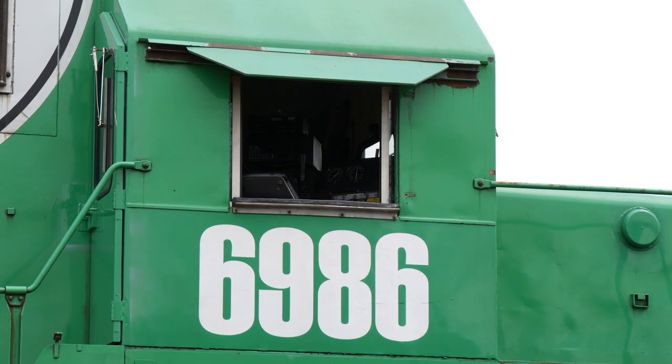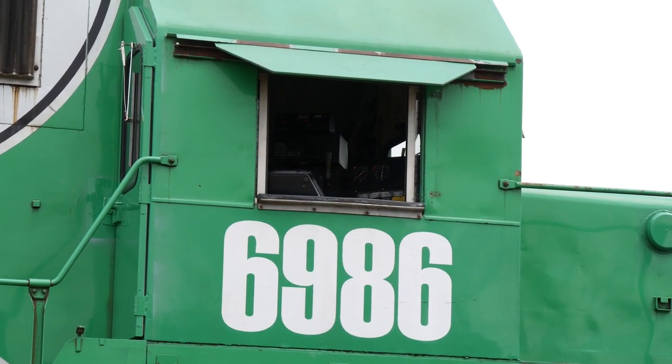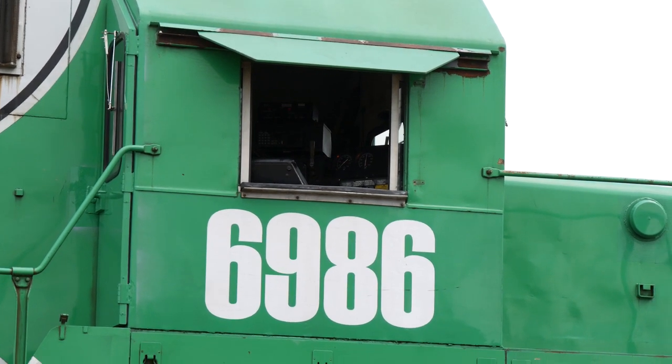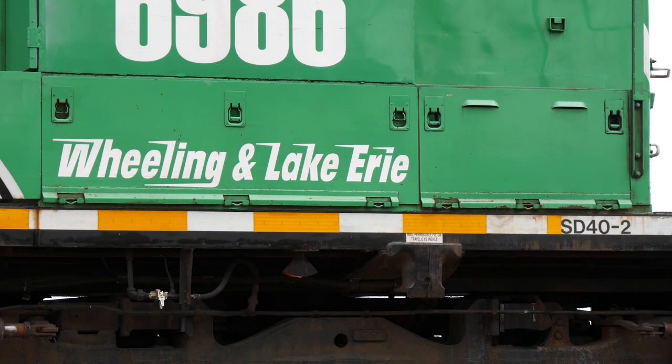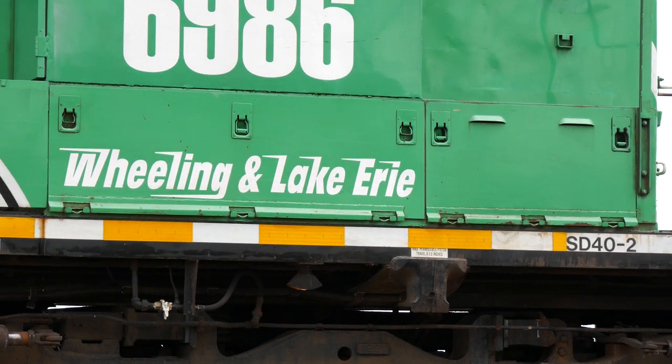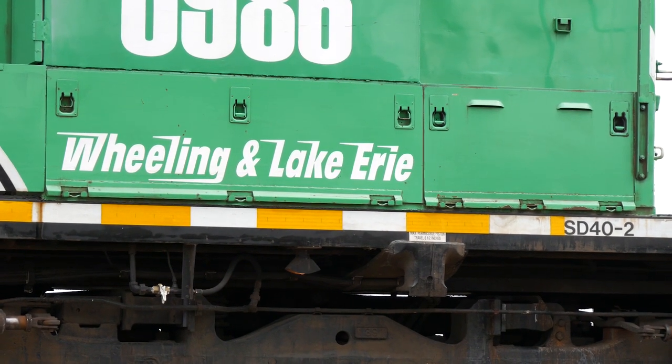The SD40-2 was an improvement over the SD40 with modular electronic control systems. Since production, many SD40s have been upgraded to Dash 2 standards. The longevity of the unit keeps most of the 3,982 built still on the rails today, with 21st century rebuild systems keeping them fresh and work ready.